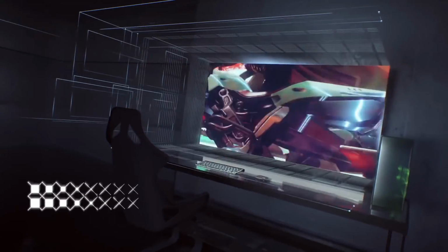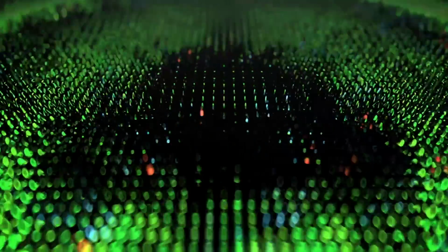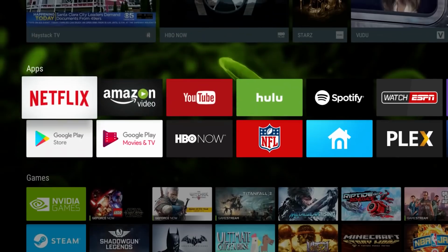4K TVs are more affordable than ever. If you're thinking of buying one, make sure that it's more future-proof by getting one that supports HDR, as it can significantly bolster your gaming and entertainment experience.